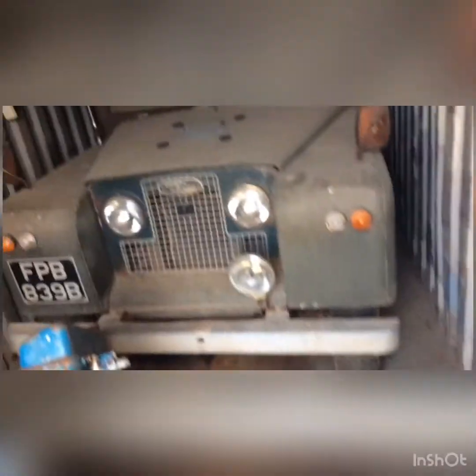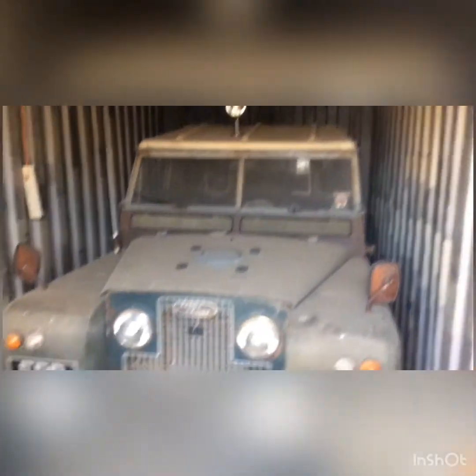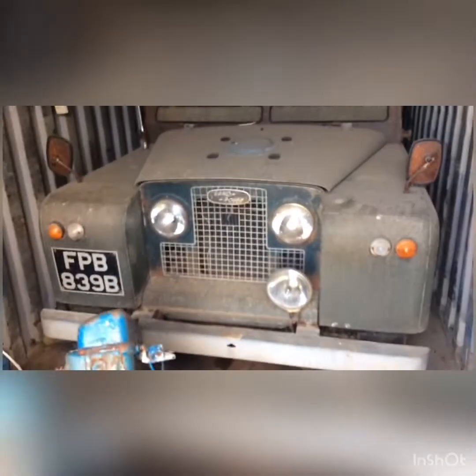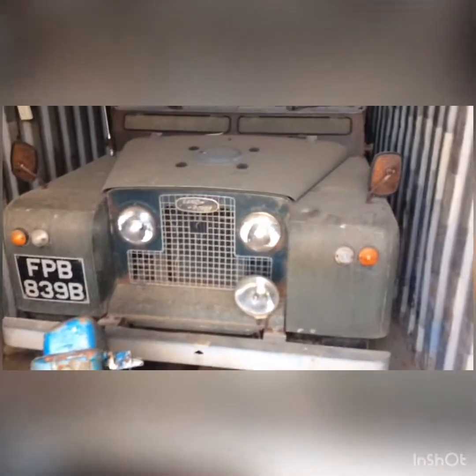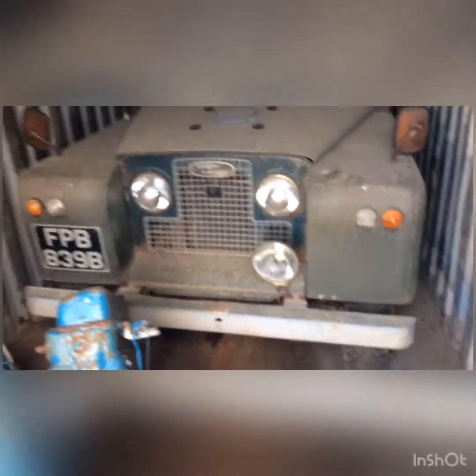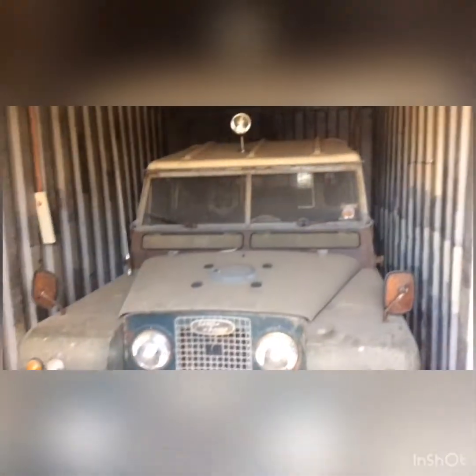I've got another Land Rover somewhere else, which I hate that thing as well. It's good, isn't it? This is all this British built stuff. These Land Rovers are the most awful things to drive. There's no leg room or anything for a chap my size. But it is what it is.